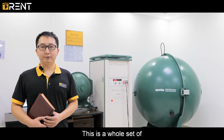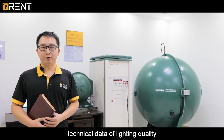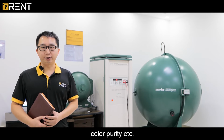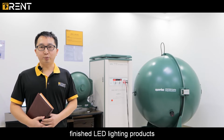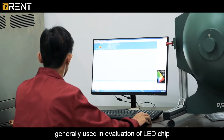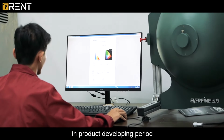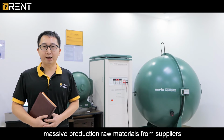This is a whole set of lighting spectrum analyzer. It's mainly for measuring the technical data of lighting quality, such as lumen, color temperature, color purity, etc. This big ball is for measuring the finished LED lighting products, and another small ball is for measuring the technical data of LED chip, generally used in the evaluation of LED chip selection and adoption in product development period. Also the IPQC inspection of LED chip mass production raw materials from suppliers.